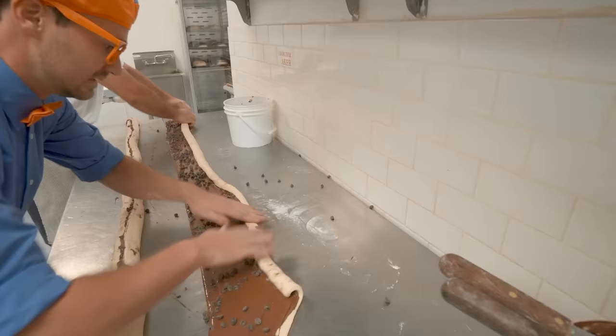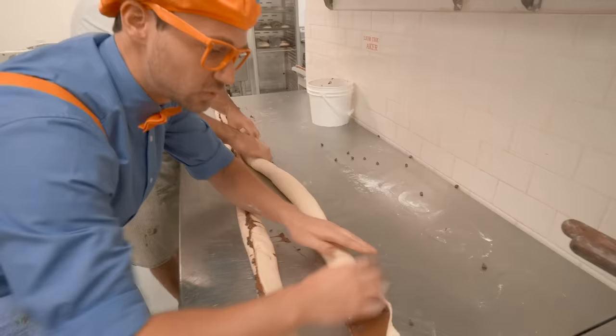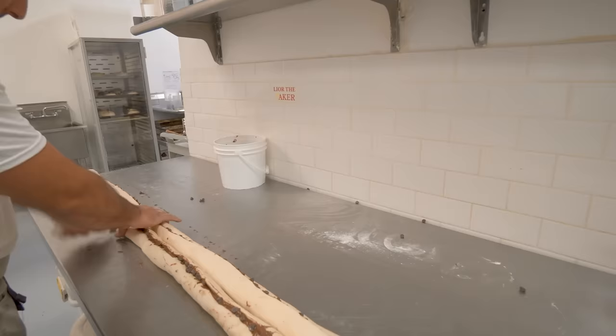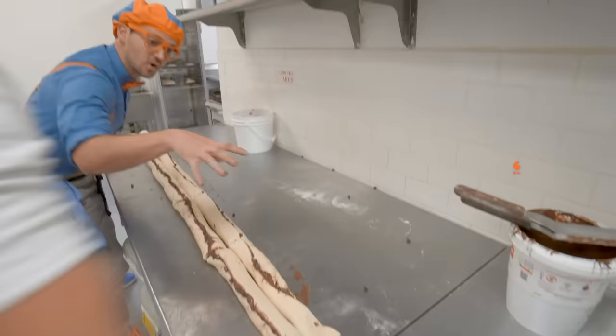How does that look? Does it look good? Yeah, it does. Okay. So cool how we created this all from scratch. You know, it started out with just a few ingredients. And now, looks like a masterpiece. Are we going to divide this? Okay. One. Two. Three. Four. Four cuts, which makes five sections.